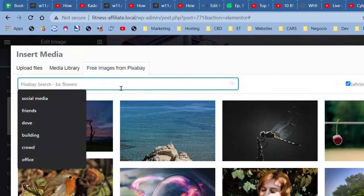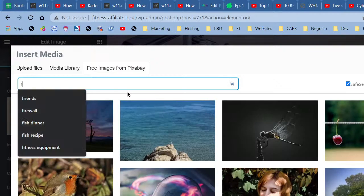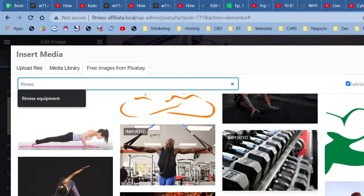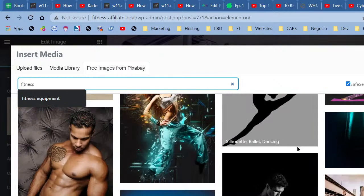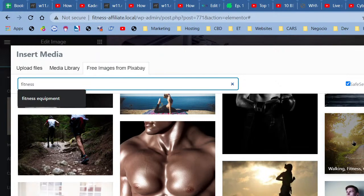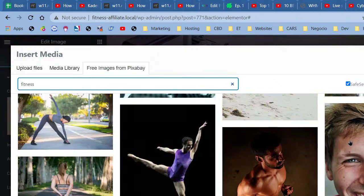So I'm going to go to calisthenics. Okay. So no, there's nothing for calisthenics. I'm just going to go fitness again, and let's see what comes up. Okay. That's more like modeling. So is this even real? Wow. Okay. So I'm not particularly finding what it is that I want right here.